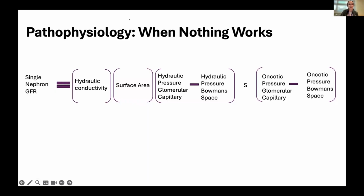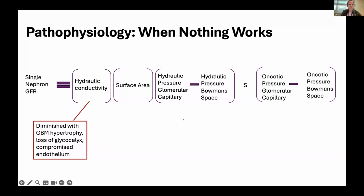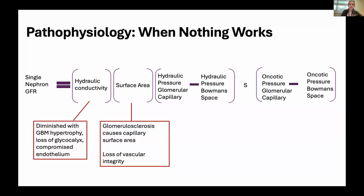So that's when it all works, but pathophysiology is when everything stops working. And so how does this relate to what we see in daily life? Well, for hydraulic conductivity, we know that glomerular basement membrane hypertrophy, compromised endothelium, loss of glycocalyx will all cause impairment of hydraulic conductivity. Things like leaky vasculature, thrombosis, glomerular sclerosis will all cause us to lose surface area.